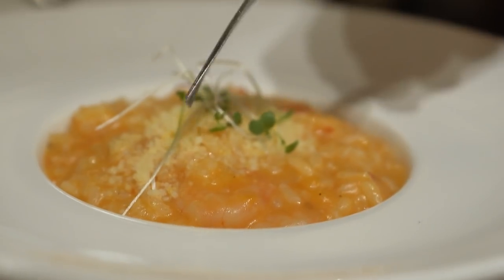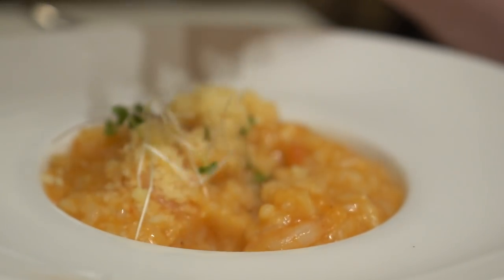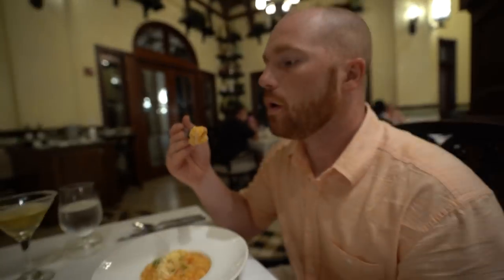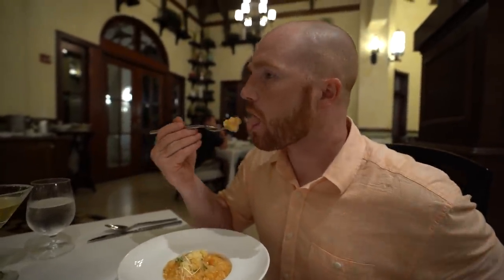It was pretty good. It had the right consistency and texture for a risotto. The shrimp were nice and tender. They weren't overdone. But I think it was still missing a little bit of flavor in there. It was not as bold as I would have liked it to be. So it was good. But if I had to do it again, or if I wanted to order another entree, I would have definitely gone with Taylor's gnocchi. That was fantastic. So now we are waiting on our dessert.